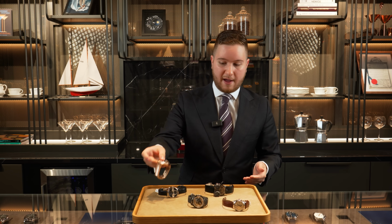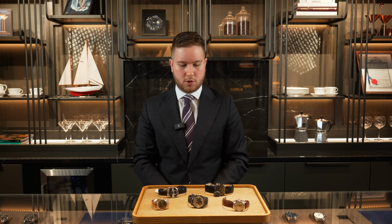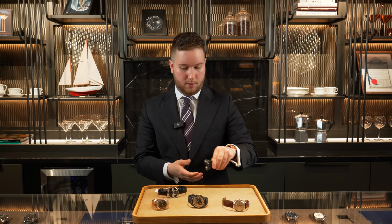So yeah, these are 5 amazing watches that we brought in this week, other than the Freak S, which we've had for about a month or so now. But yeah, 5 amazing timepieces that I absolutely love that I don't expect to last very long. One of them already being sold, the MB&F, which is going out today.